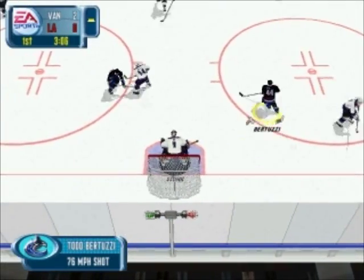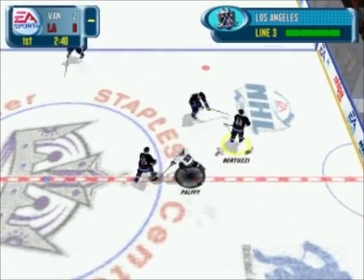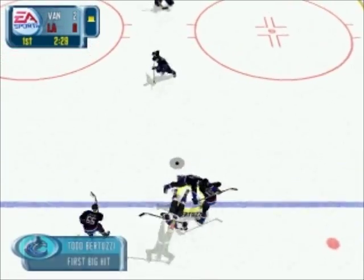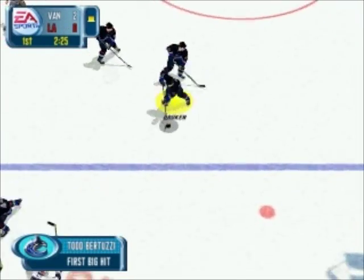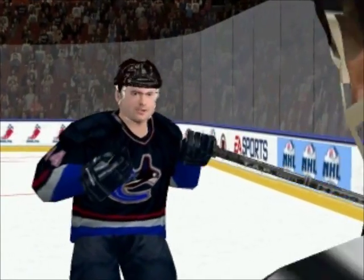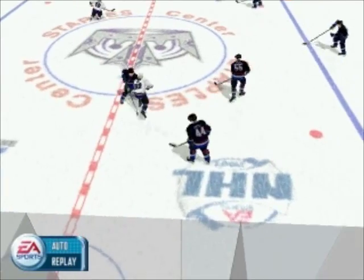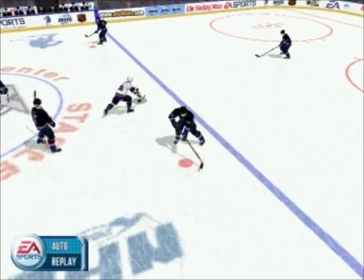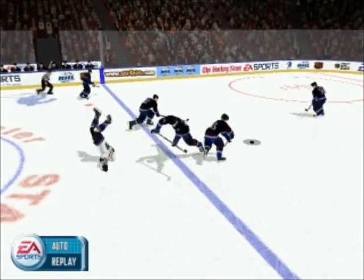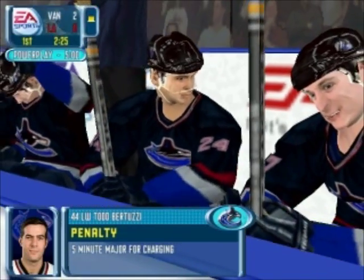Bertuzzi lines up. Blocked. Blake gets the puck from Stoll to the wing. Halfie carries it. The call goes against Vancouver. Bertuzzi gets a major for charging. Here's another look at that penalty. Well, if you take more than three steps before hitting someone, it's called charging. Vancouver seems to have some life now. They're playing with more intensity.